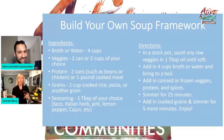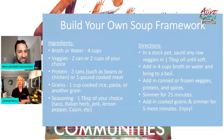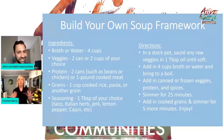And then you add some protein. So beans, chicken, beef, pork, turkey, really anything that you have. So it's, again, either 2 cans or 1 pound of cooked meat. And then you use a grain product. So it's 1 cup of cooked rice, pasta, or any other grain that you have on hand. If you add like barley to soups, you can add that to the soup. And then you season it. So taco seasoning, Italian herb seasoning, jerk, lemon pepper, Cajun, anything.